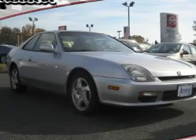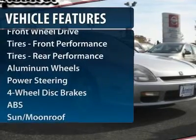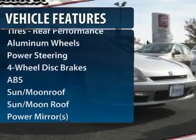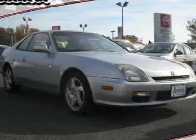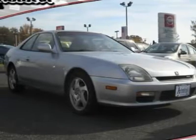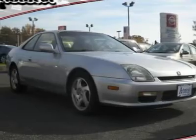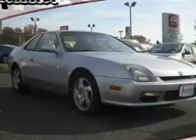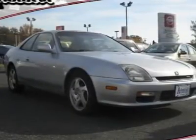Here are some of this vehicle's great options. Anti-lock braking system, air conditioning, adjustable steering wheel, power steering, keyless entry, cruise control, four-wheel disc brakes, aluminum wheels, floor mats, rear defrost. If you like it online, you'll love it in your driveway. Take it for a spin today.